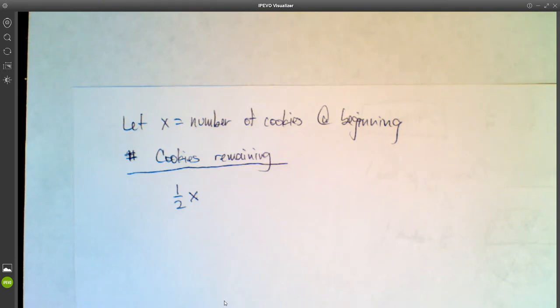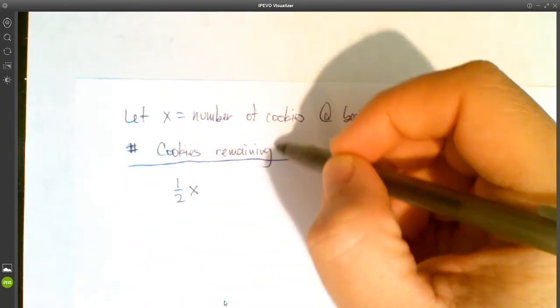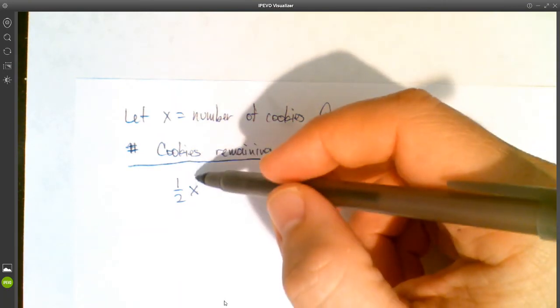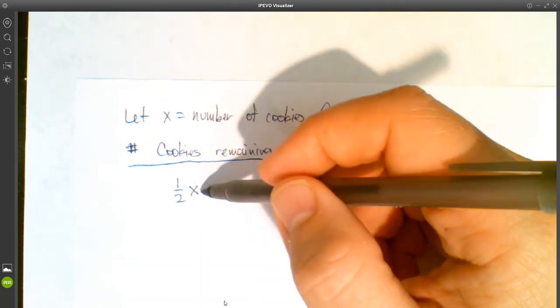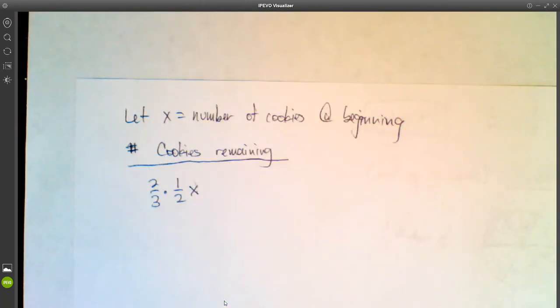Then Jill comes along and she eats a third of what's left in the jar. A third of that is how much she eats. But be careful. Don't just write a third, because we're trying to keep track of the number of cookies remaining, not the number of cookies eaten. Jill ate a third of what was left, so the number of cookies remaining should be 2/3 of this. If she eats a third, then she leaves 2/3, right? So the number of cookies remaining in the jar is 2/3 of this number.